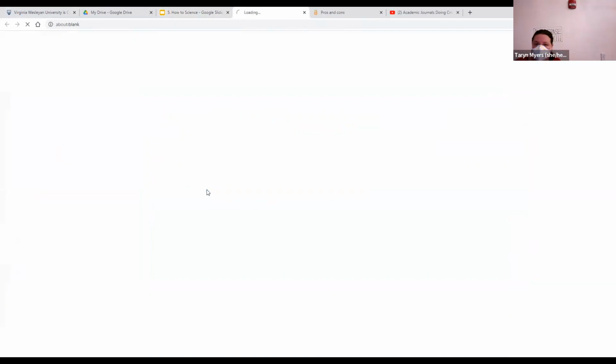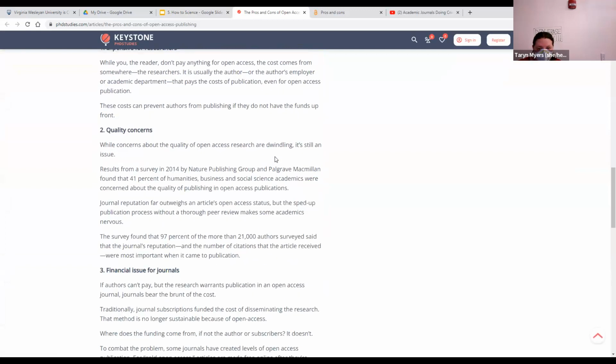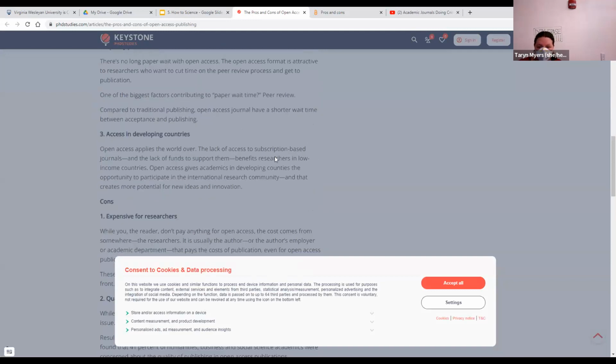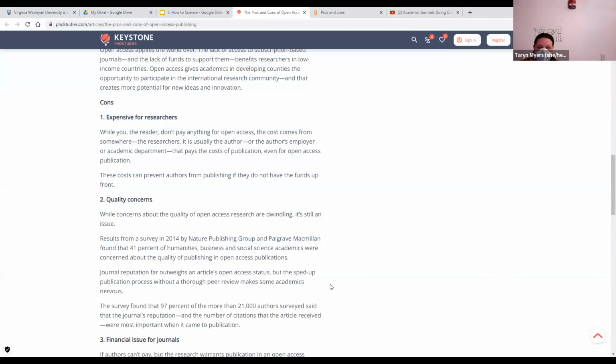And there's another one looking at these pros and cons. They're going to be pretty comparable. But again, there is some concern about quality. There is some concern about it being really expensive for researchers. You need to have a pretty substantial grant to be able to spend $11,000 to get something published, right? The whole budget for the psychology department at Virginia Wesleyan, I think, is like $2,500 for the year. So to imagine that I would have $11,000 just laying around is sort of laughable.